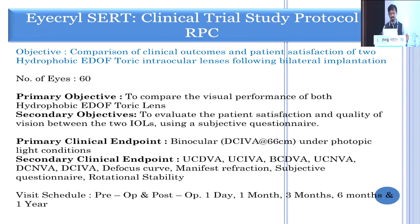This is one study that we have just started at our center, the Acryl Cert toric study, wherein we are comparing two types of IOLs. One is the Acryl Cert toric and the other one is iHands toric. We want to see the visual performance as well as the advantages of implantation, because both are on preloaded platforms. So you would like to know the exact difference between the two platforms. The primary endpoint will be visual acuity, and the secondary endpoints are rotational stability as well as manifest refraction and the ease of implantation.